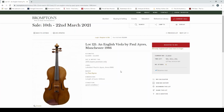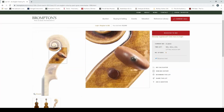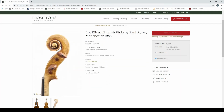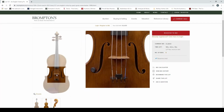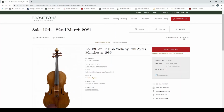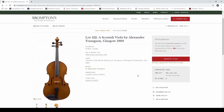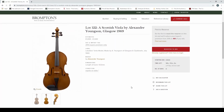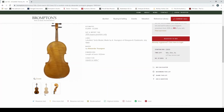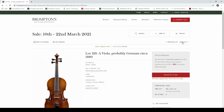An English viola by Paul Ayres, Manchester, 1986. One bid. Interesting on the F holes there. They're quite curious. A Scottish viola by Alexander Youngson, Glasgow, 1969. Repairs to table. Yeah, there really is a good selection of violas here. I wonder if there's going to be many cellos.